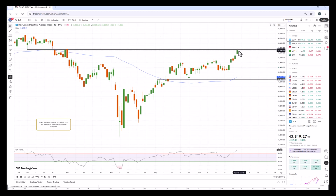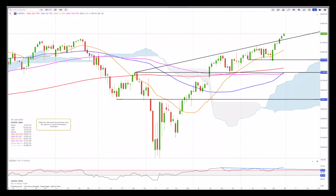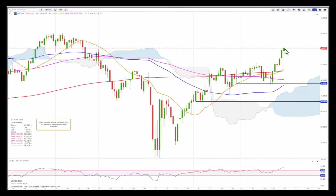Dow Jones closed just below resistance here at 43,861, and it was very close to 44,000. So, but it looks fairly strong too. Positive sentiment, no divergence. So I think we'll see it also pushing higher here in the coming days and weeks. And we can see here pre-market is already above 44,000.